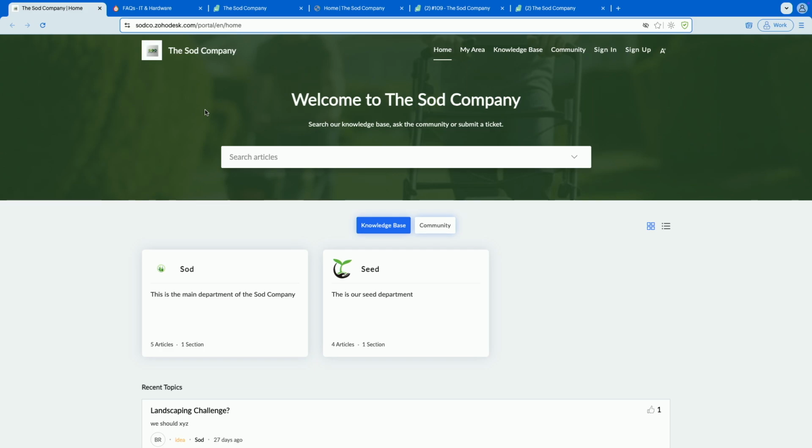This is really easy. I am by no means an artist. I have no artistic bone in my body, but I think this looks pretty good, right? It's halfway decent. So if I can do that, of course you can as well. But notice right up top, you'll have a little My Area section.